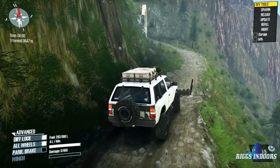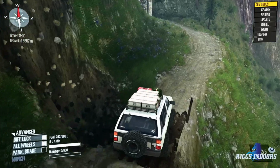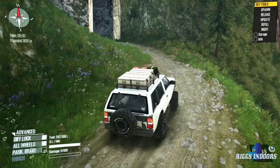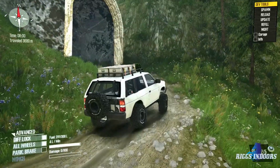Oh man, this is quite the trail. This is definitely my favorite map so far in this La Luna series. And as far as dangerous roads or extreme roads, this is the first extreme roads. This is so much better than dangerous roads, hands down.